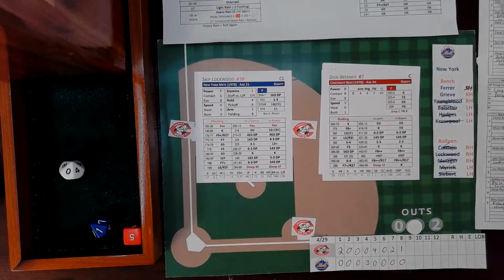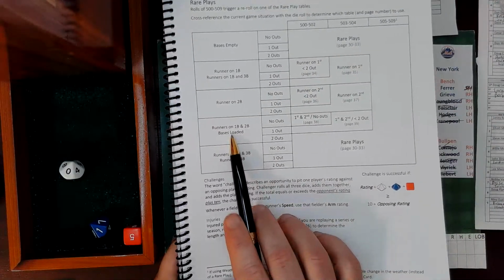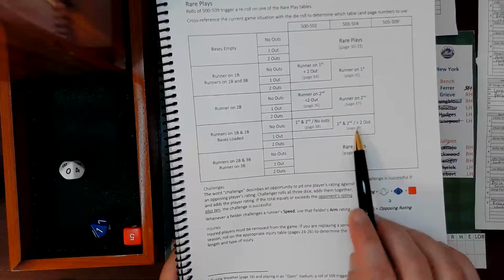501. That's a rare play. How about that? That's all we needed, was a rare play. So we go to the rare playbook, and the bases are loaded. In the rare playbook, when the bases are loaded and there's one out, we're going to be looking at page 39.